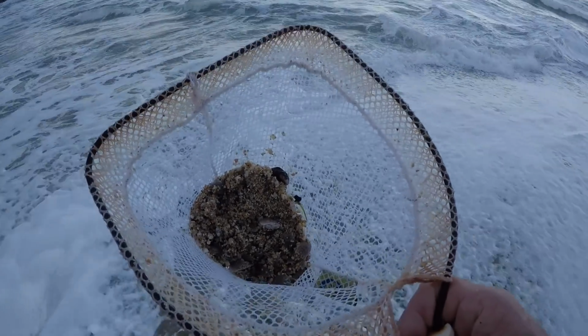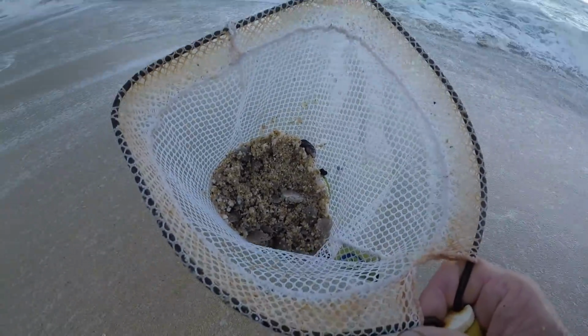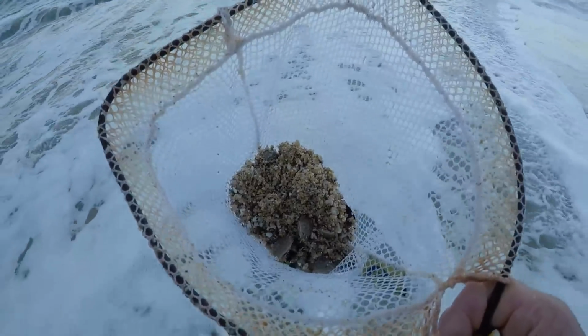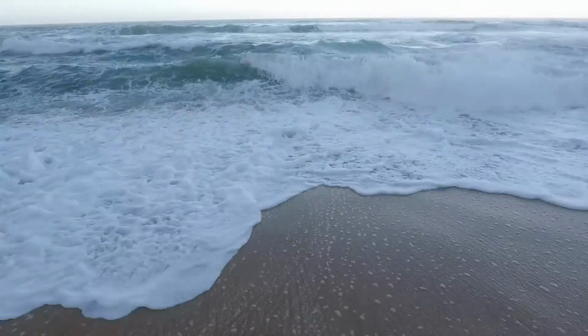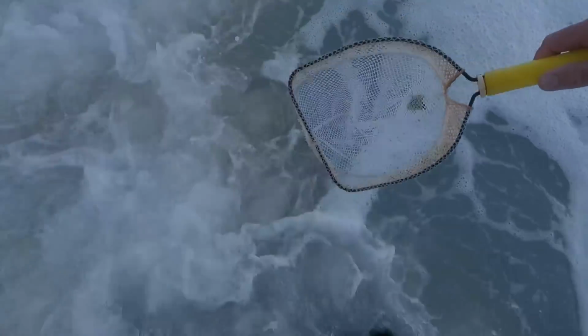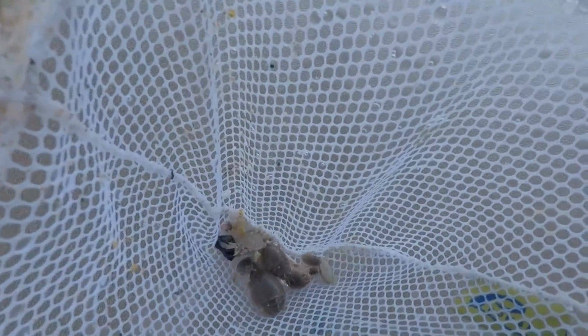Sometimes when you're going for sand crabs, you just got to move around a little. My first 5 or 6 swipes, nothing at all. And then I went right here, boom, bingo. Bunch of them. So I'm going to stick here until I stop pulling them up. Easy as that. Let's go for it.